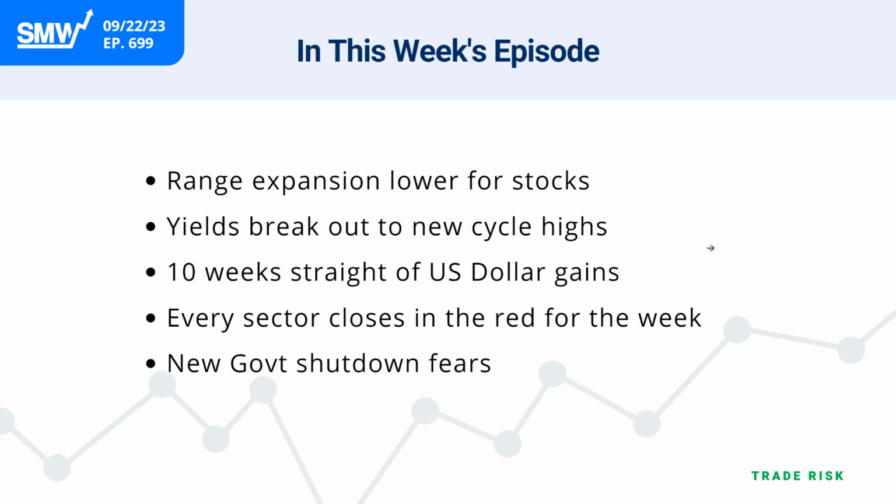Every sector closed in the red, and we've got the government shutdown, which is a new fear that everyone is now talking about. Don't want to totally downplay it as being inconsequential, but we've seen a lot of government shutdowns in the recent past, and it isn't usually the end of the world, but we can talk more about that a little bit later. So stay tuned as we get into all of this and some more in just a second.